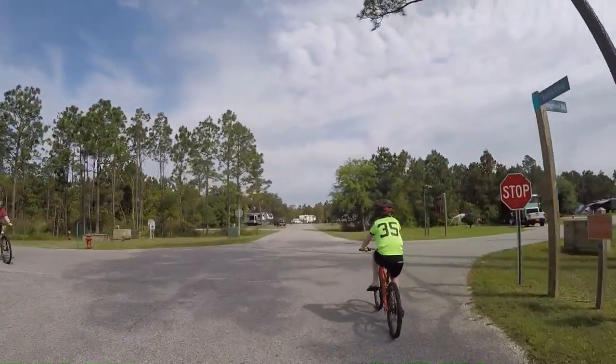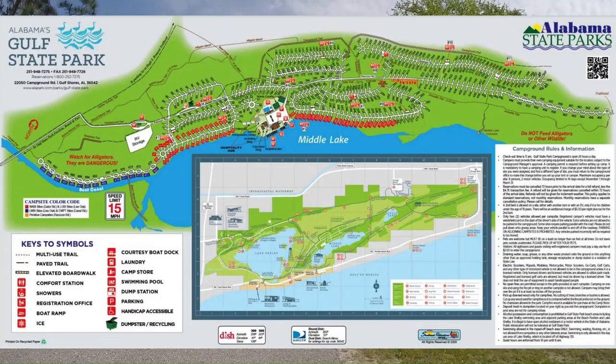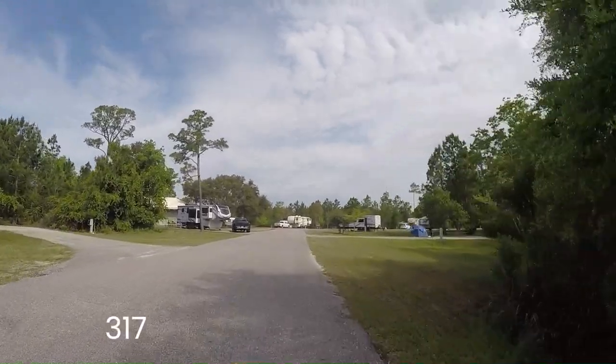As I review this video, I wonder whether or not we should have stopped for the guy on the left. Sites 317 to 320 are here, and we will turn right next.